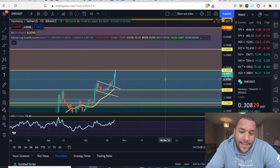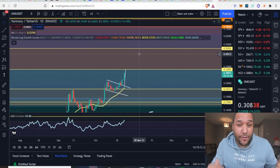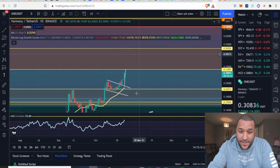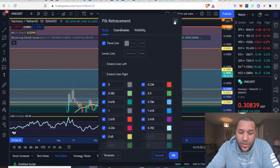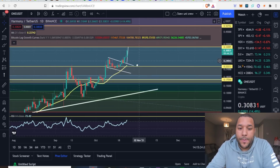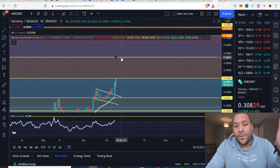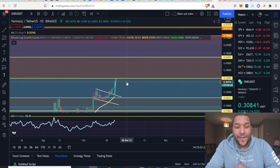So maybe 50 cents could be a good place to consider taking some minor profits, let the price fall back down and catch this yellow line, the 21 moving average, that's moving up all the time. This is what I'm thinking in my head: let it reach up to this 50-cent level, take some profits, let it fall down to the 21, buy back in. That's what I'm thinking with Harmony One.